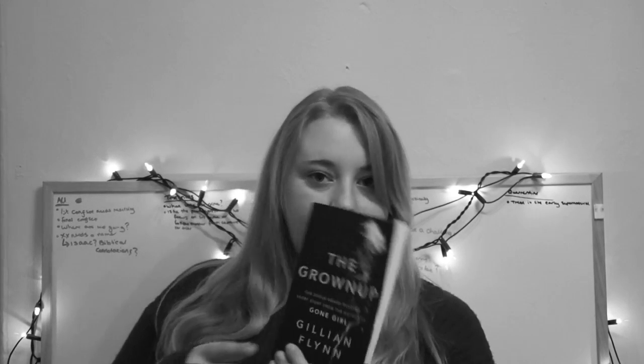To end the month I kind of cheated a little bit and I bought two used books from Amazon, and the first of those books is The Grownup by Gillian Flynn. I read this pretty quickly, it's only 60 pages long, but I will do a full review in my wrap-up of this month. Essentially it follows a con artist who gets sucked into her own lies and starts believing somebody else's.